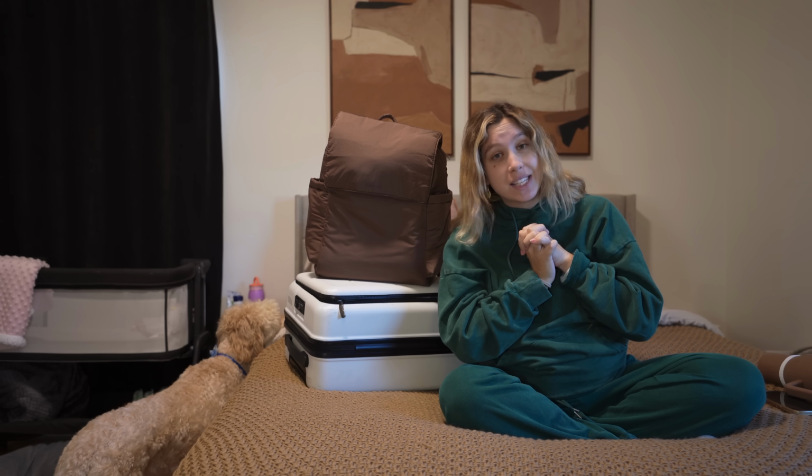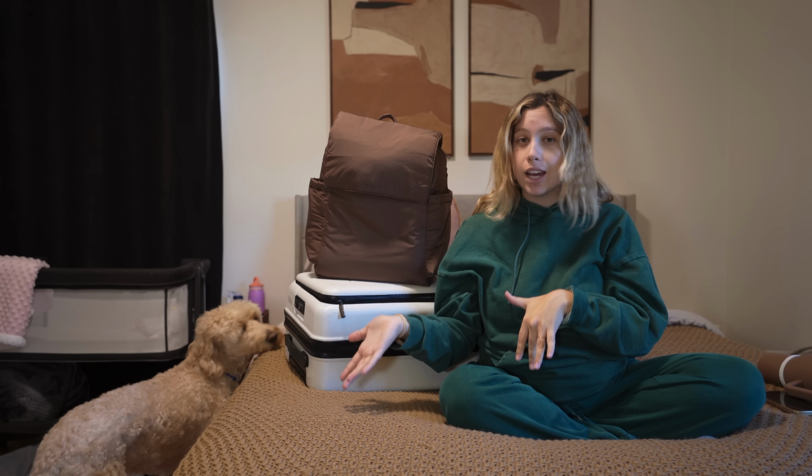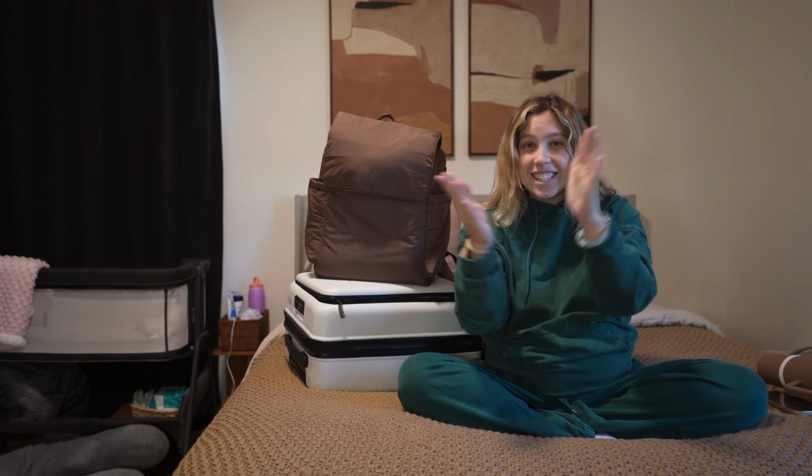This is my best advice that I could possibly give under the lens that I am looking, which is completely subjective. You guys may look at these items and be like, I don't need that, or you may look at them and be like, oh, that's a good idea. All that being said, let's get into it. I'm actually really excited for the way that I pack this time. I feel like I have mastered the packing strategy.